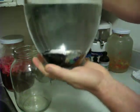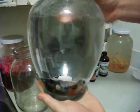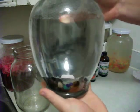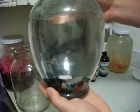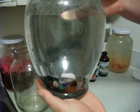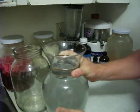And if you want to watch that video, check it out at the top right of the screen here. It'll be how to make this crystal love water. It goes through each of the crystals I use, what chakras they're connected to, some of their healing qualities, and some of the special stones used for cleaning the water.